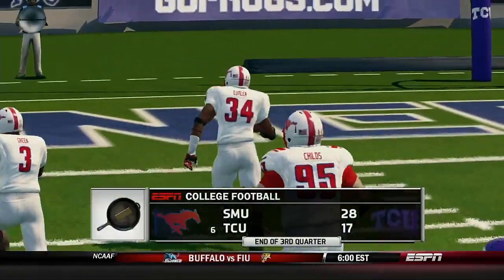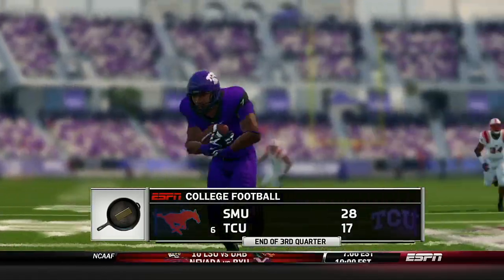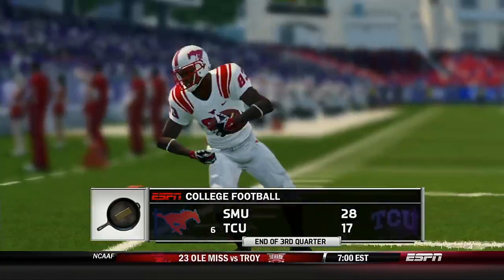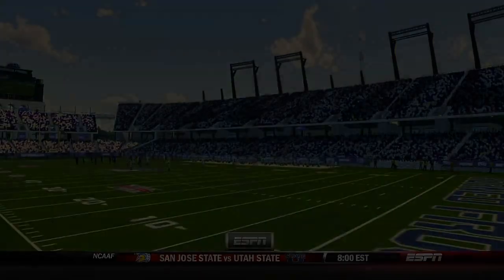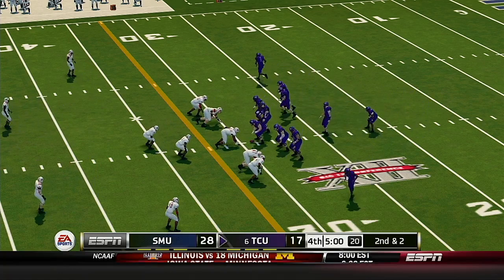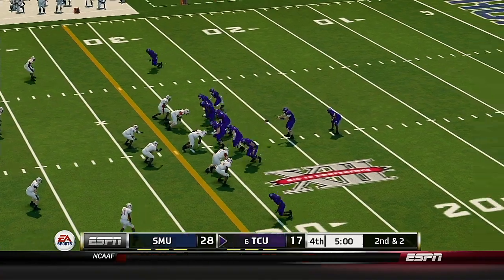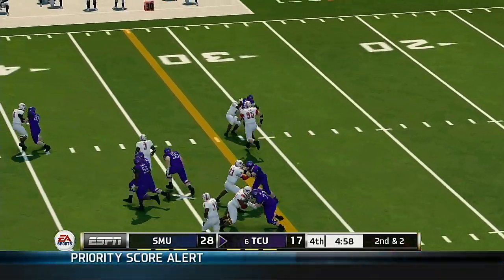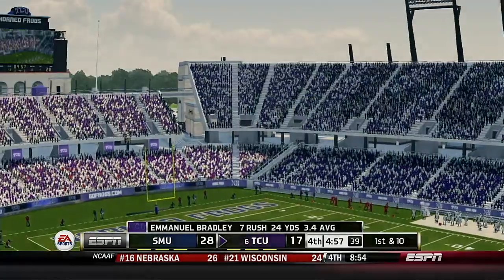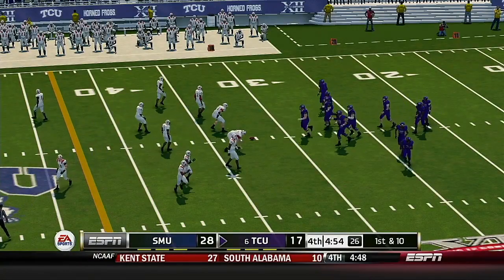A quarter to go, and can they pull the upset? 28-17, Mustangs. Into the fourth quarter now, and we're back to the action. He's taken down right around the 32-yard line. First and 10, ball on their own 32.